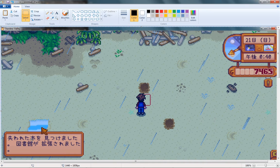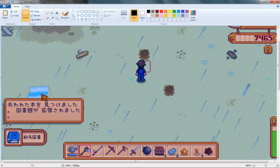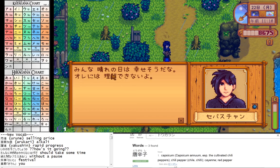Ushi wa ni ta hon. So that's lost. Hon is book. Oh, mitsukemashita is found. Toshokan ga kouchou saremashita. Minna, hare no hi wa. Shiawase sou da na. Ore ni wa rikai deki nai yo.